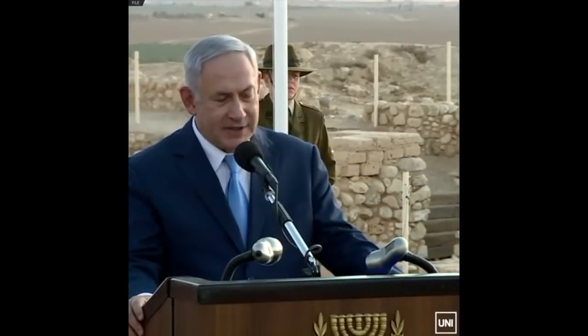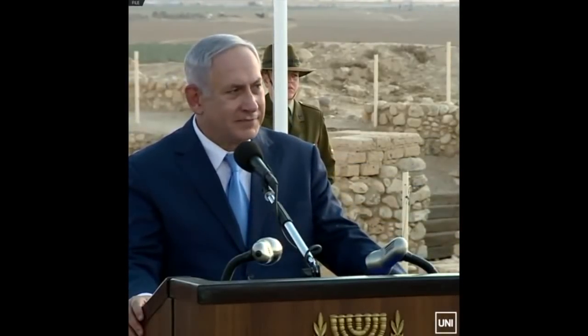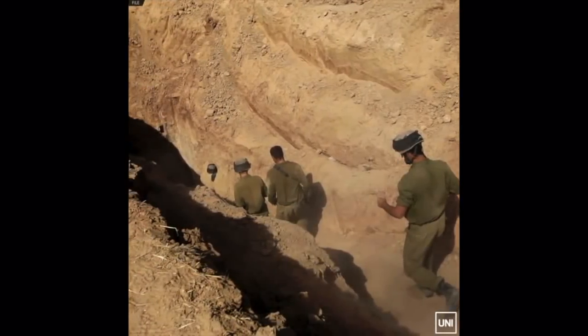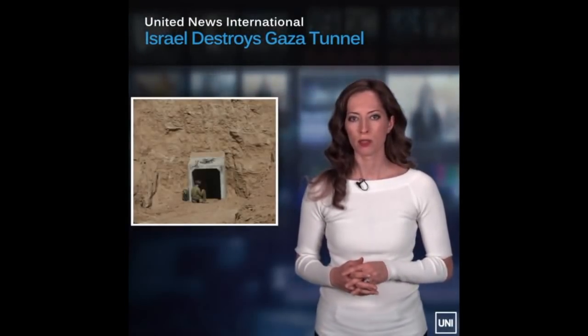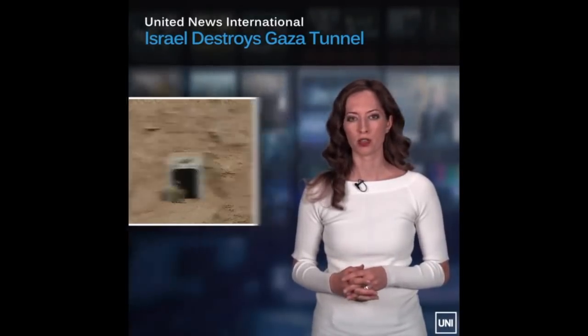Israeli Prime Minister Benjamin Netanyahu said it took, quote, "groundbreaking technology," end quote, to discover the tunnel. The Israeli military said it is not seeking an escalation of violence with Gaza. However, both Hamas and the Islamic Jihad group have vowed revenge. Hamas used tunnels to launch surprise attacks during the 2014 Gaza war, but the group has not claimed responsibility for building the tunnel destroyed October 30th. For United News International, I'm Cambry Caldwell.